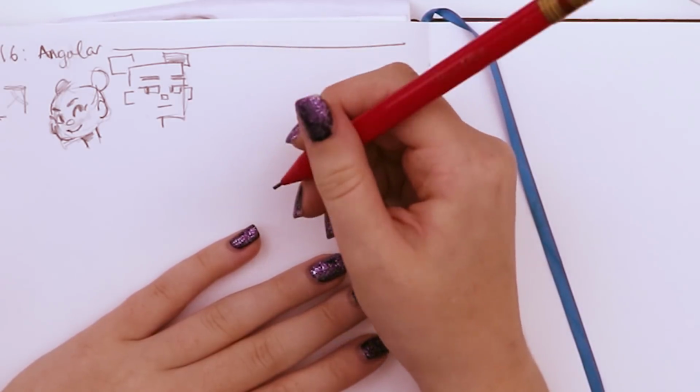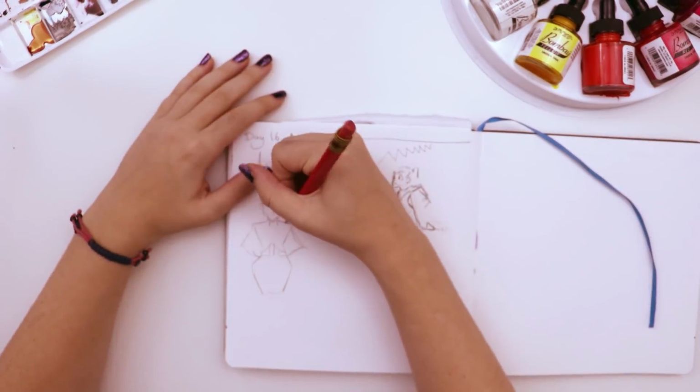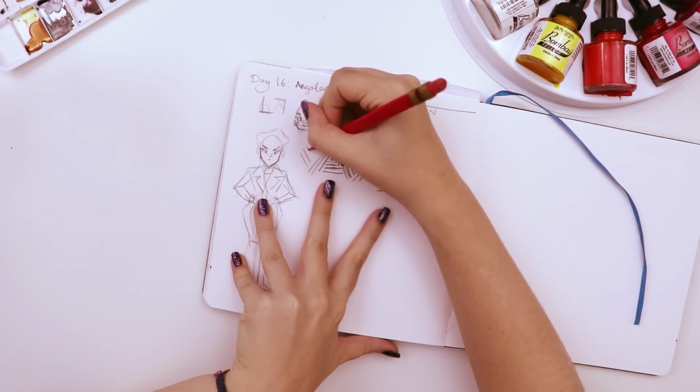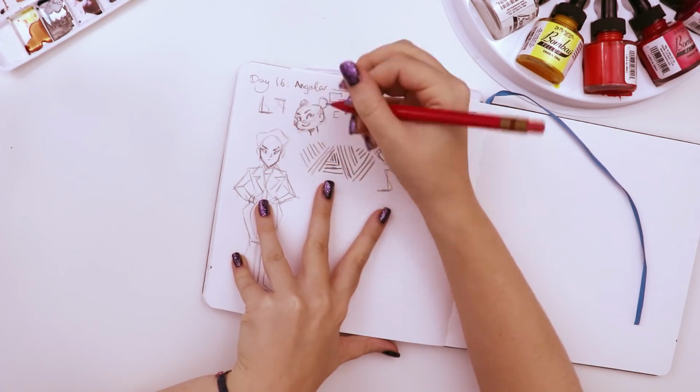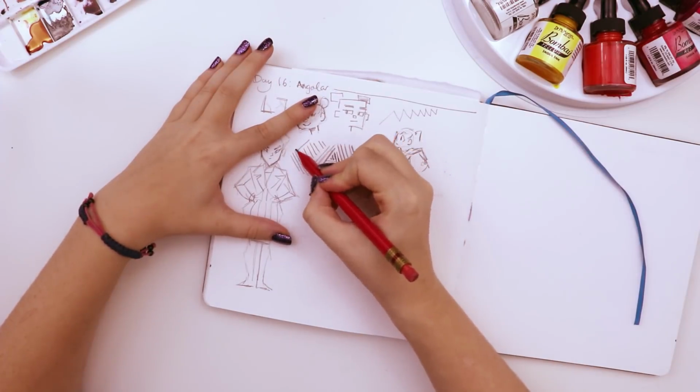Angular. This one's hard. So something like that. So she's very, you know, angular. Just like the prompt word. Some funny patterns? I don't know. At this point I just need to draw anything that comes to mind and hope it sparks something else, you know? That's the most important thing about brainstorming.